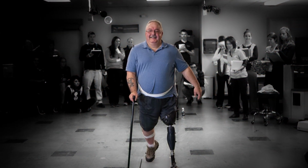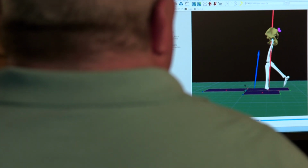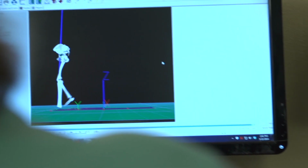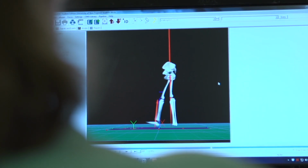What I thought they were going to generate is just a wireframe mold bottom half of me. Turned out to be a whole three-dimensional skeleton of me walking. And then I was interested to see, how does my prosthetic knee actually bend in comparison to my real knee? And so that's pretty fascinating to watch too.